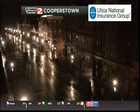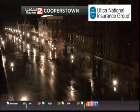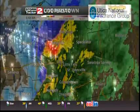We are tracking rain showers this morning, heavy at times, and that is going to be turning over to snow as a cold front moves through. Let's take a look now at our Utica National Tower camera overlooking Main Street in Cooperstown. As you can see there, the roads are wet, it is raining, and it is going to turn windy today. Our high temperature is actually happening this morning, and it will continue to drop throughout the day after that cold front moves through.